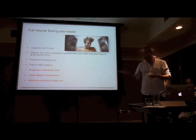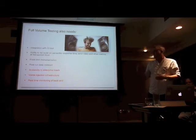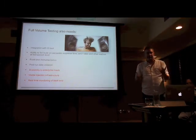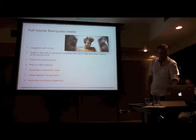And you will probably, even if you don't do this overnight, when you find problems, want to rerun that test, and you want to be able to monitor what's happening in real time. So you get an overnight failure, you look through the results, you can't figure out what's happening. You need to have real-time monitoring.